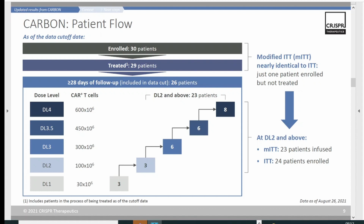29 of those have received treatment already. However, the intent to treat patient population are those that received the dose level 2, meaning the patients in the lowest dose are actually not the ones, or this dose ultimately is not the dose that CRISPR Therapeutics intends to follow treatment up with. Now, in those, 23 patients have been infused already. However, with the intent to treat, 24 patients are enrolled. So one patient has in this group, dose level 2 and higher, has not yet received treatment.